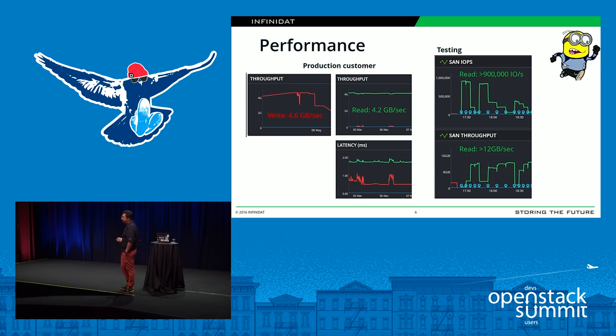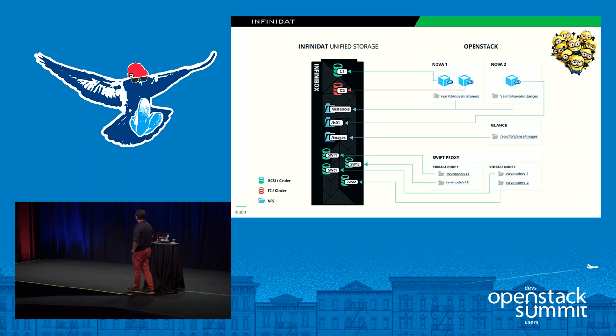This is what we are getting in some test scenarios that our customers are running, going beyond 900,000 IOPS per second with small blocks, or going to over 12 gigabytes a second with larger blocks, obviously. So definitely performance is there. How it all applies to the OpenStack environment.